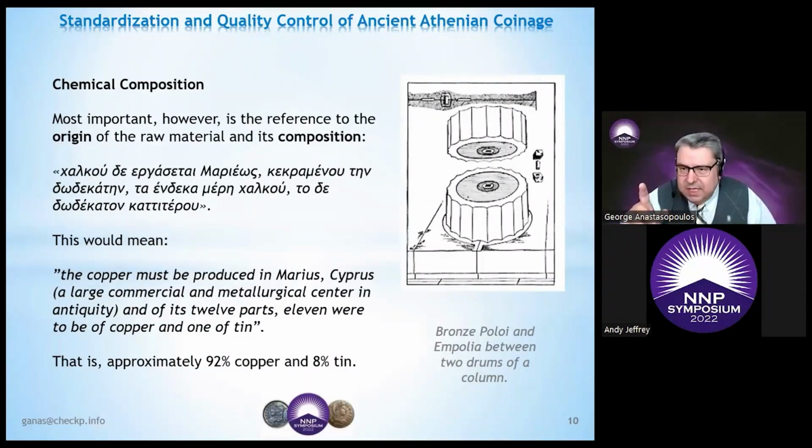I mentioned before, just out of curiosity, that the standard of that time made a reference to the composition, and it was the chemical composition of those parts. Actually, the standard says that the copper must be produced in Marion, which was a metallurgical center in Cyprus at that time, and was considered high quality. It should consist of 12 parts, 11 of them copper and 1 of tin. So we're talking about a composition of 92% copper and 8% tin.